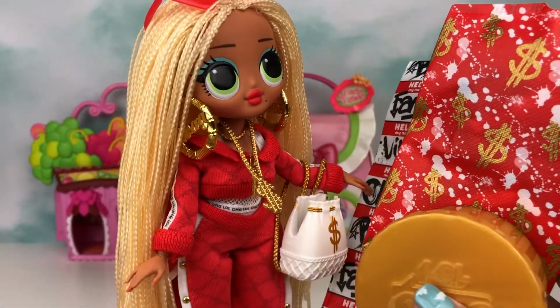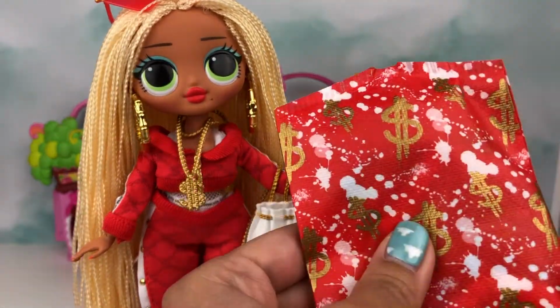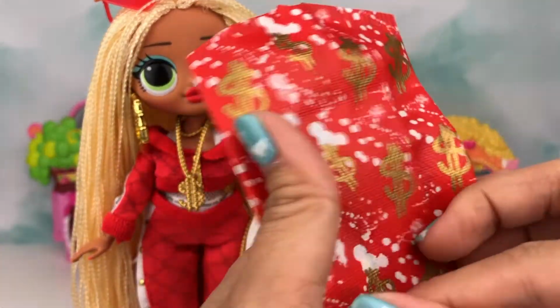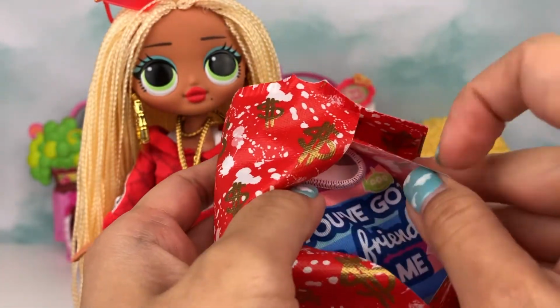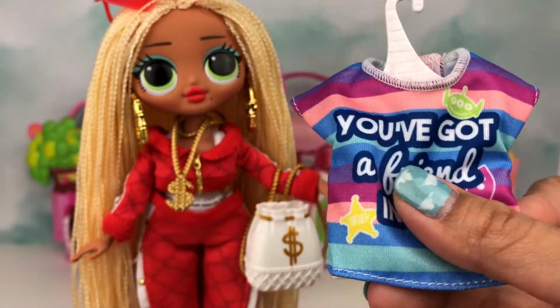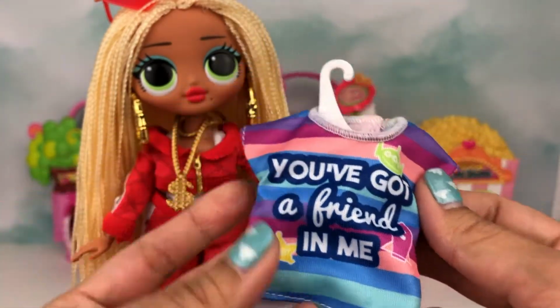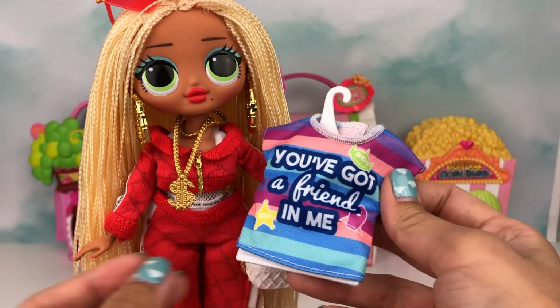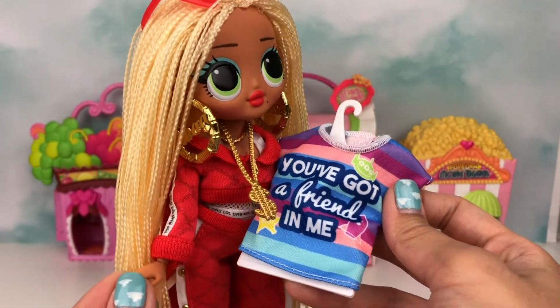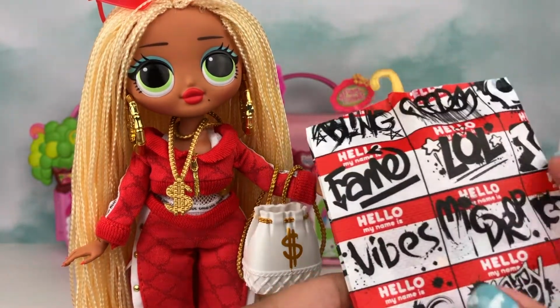Ooh, I can't wait to see what's inside. What did you get me, sis? Let's start with this one here. Let's see what's inside. Ooh, it's a shirt. Oh my goodness, it's so cool. It says you've got a friend in me. Alien and the sheriff badge. Is it a Toy Story shirt? Awesome. Let's see what's next.